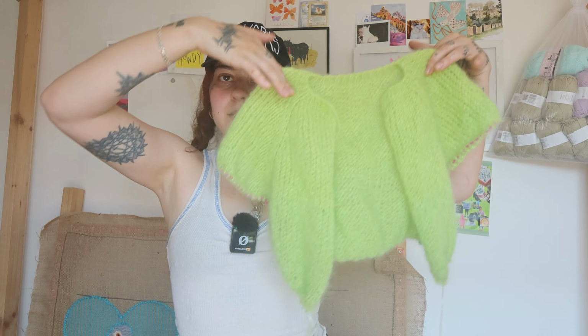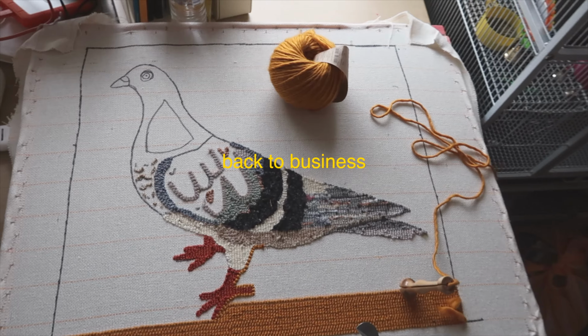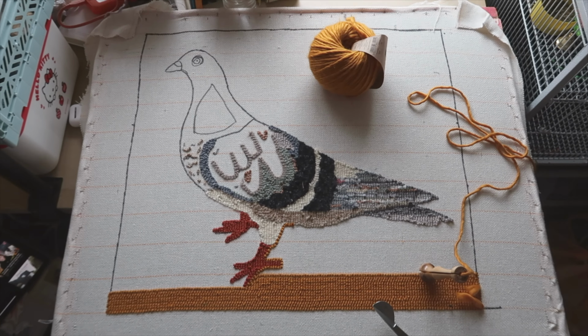I am going to add a bit of length to the sleeves, but I am going to keep them short, and then a bit more length on the body because it's a little bit too cropped. And then I need to find some cute buttons. I'll have a look at my stash, but if not, we might need to go charity shopping to find some nice ones.